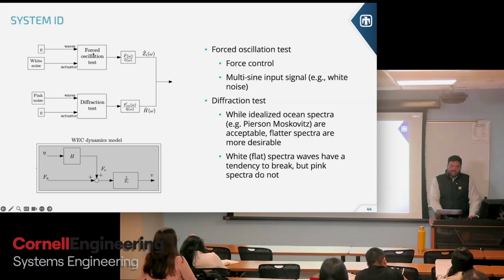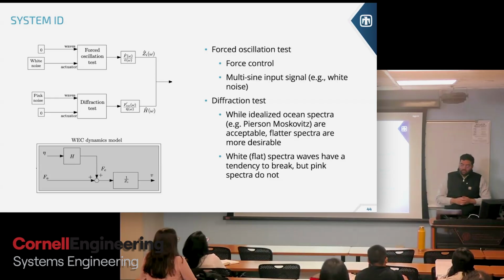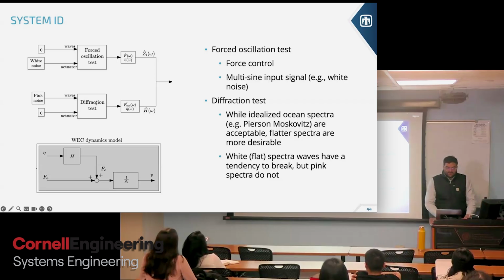So one is a forced oscillation test, where you have no waves, but you move your device using a random signal. And we use white noise for that. And that's white noise on the generator torque. And then the second test is a diffraction test, and there we do no force on the generator and pink noise on the waves.